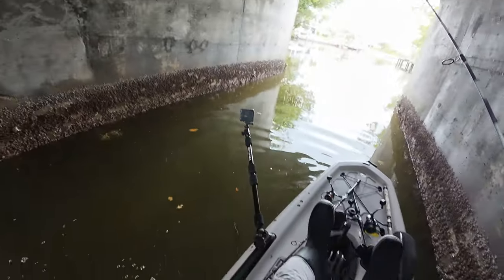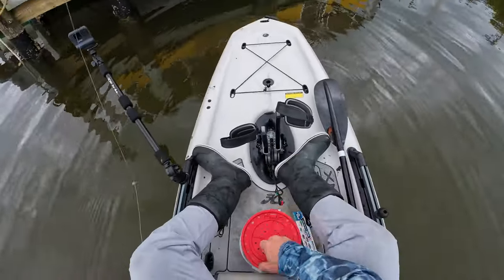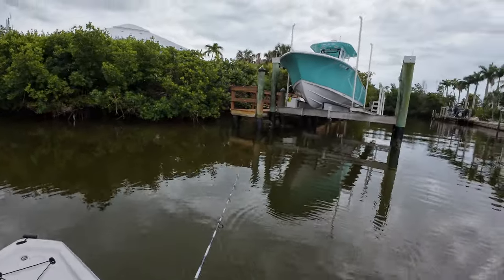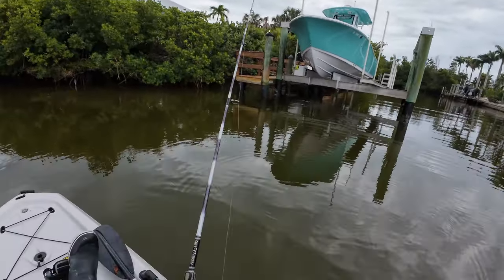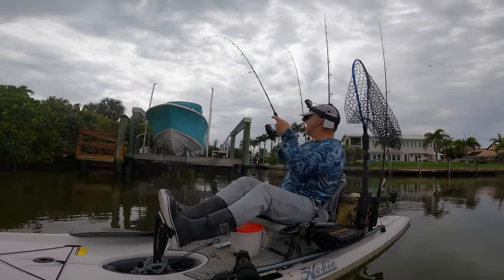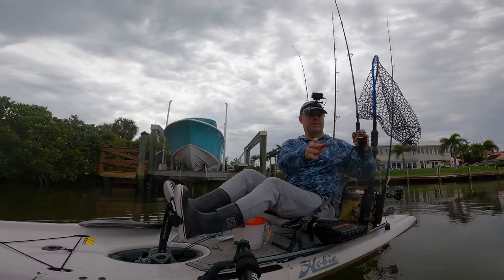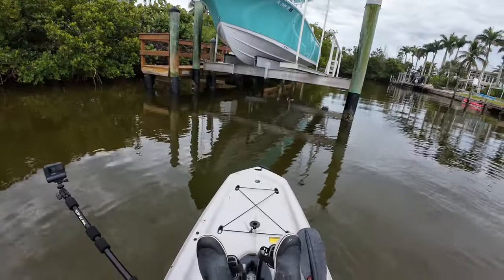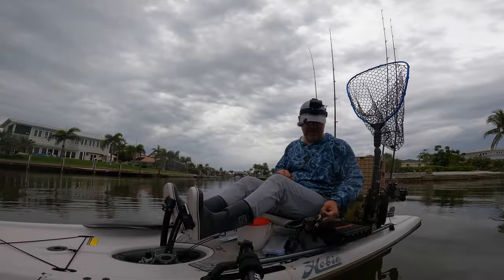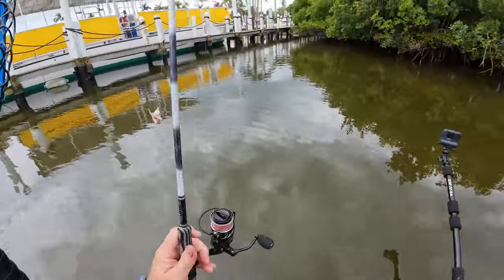Let's go try and find some bigger fish. Those were big, big sheep's head I saw. There we go. That ought to do it. Oh! That was a good one. How did that hook pull? There's like 80 sheep's head right here. I've never seen sheep's head stacked up like this. This is so cool. Okay, now we're good.